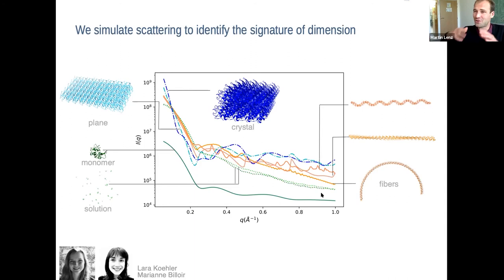And so in an attempt to better understand what piece of the scattering data is modified if you go from one dimensionality to another, what we did is that in the computer, recently with an intern as well as with my student Lara Köhler, we've been trying to work out the different scattering intensities that you get as a function of what object you put in the computer.